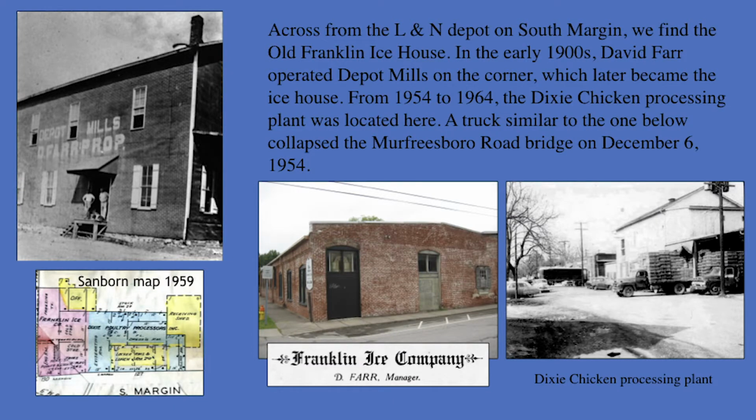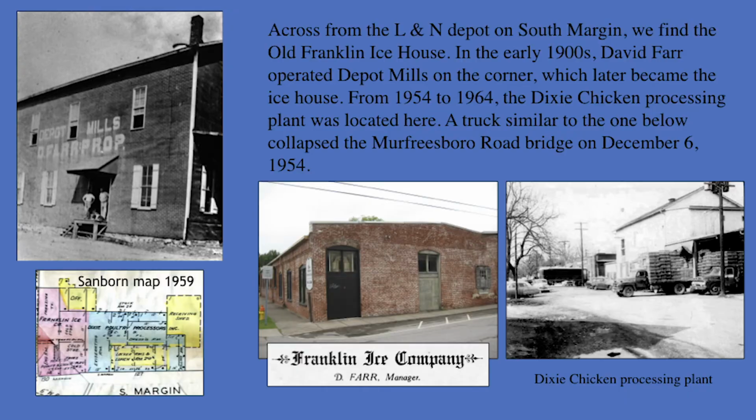Wow. Down at the corner of South Margin and 2nd Avenue, there's been a lot of things going on there. You see, we had the Depot Mill, which was a granary. Then it became the ice place, and then it became the Dixie Chicken Processing. Probably not many people remember that. From 1954 to 1964, thousands and thousands of chickens were processed there. And you can see the truck that they came up from Georgia. And one night in December 1954, the bridge collapsed, and people had to go around Eddy Lane for a couple of years.